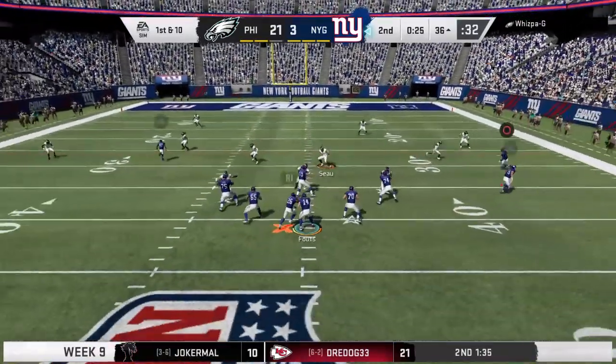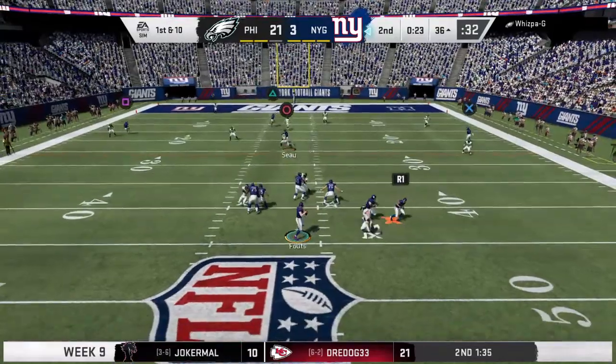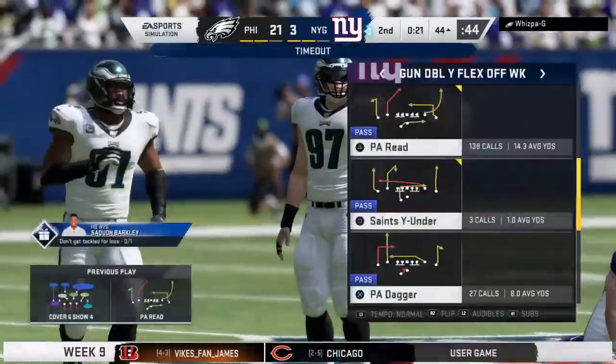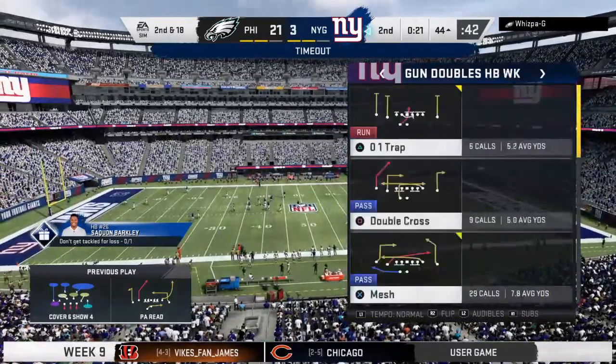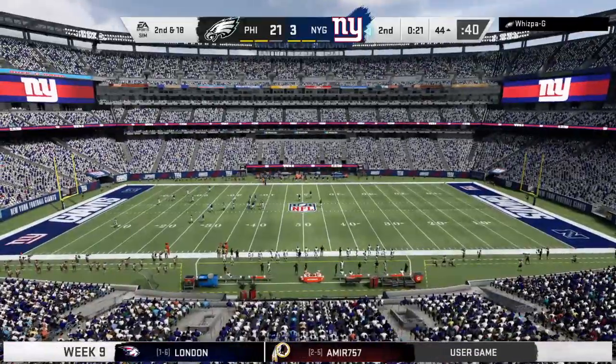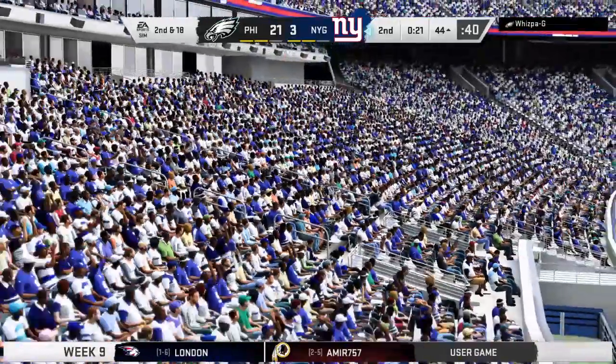Trying to shake off the interception from the last drive. He'll look to throw. Pressure comes, and down he goes. The Eagles get there for the sack. The Giants going to go ahead and use the first of their timeouts as the clock will stop with 21 seconds to go here in the first half.